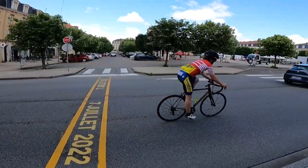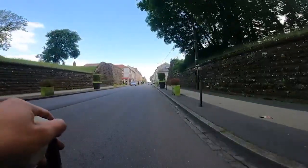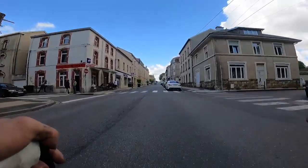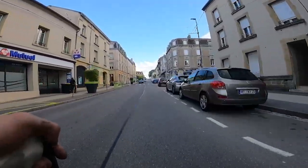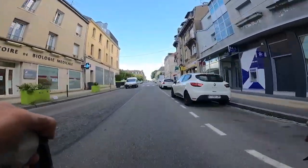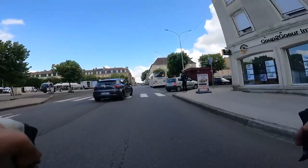Don't forget that the final dash to the line from Avenue Charles de Gaulle to the finishing line in the town centre of Longwy would be timed. There would be a special prize for the fastest rider over that final dash to the finish in Longwy. With that all decided, let's cross over to the stage start at the roundabout at Longwy city limits.